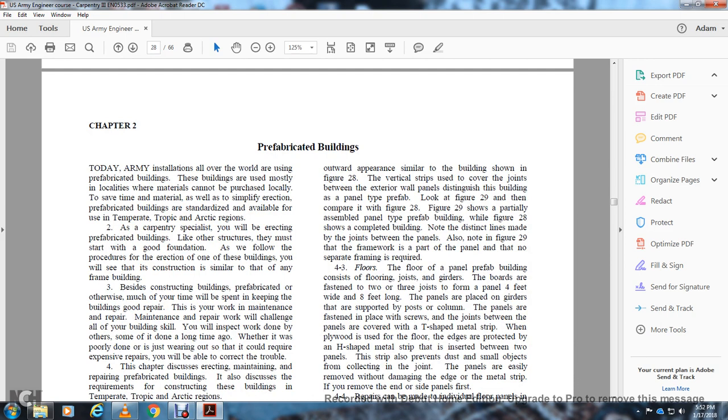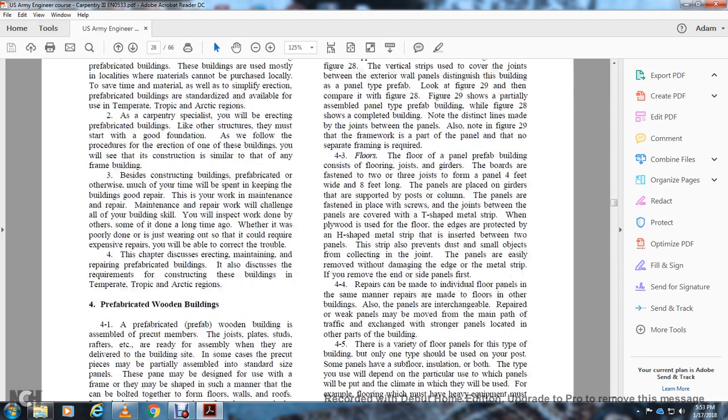Note the distinct lines made by the joints between the panels. Also note that in Figure 29 the framework is part of the panel. There is no separate framing required.